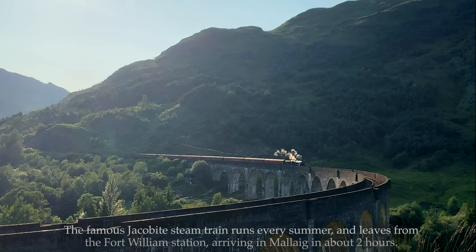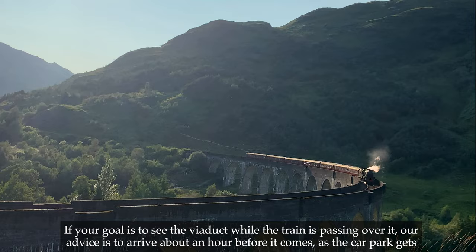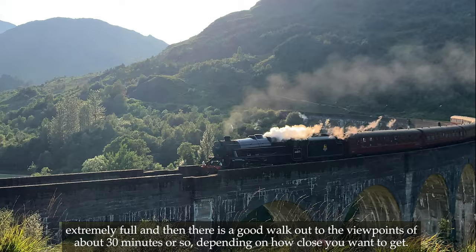The famous Jacobite steam train runs every summer and leaves from the Fort William station, arriving in Mallaig in about 2 hours. If your goal is to see the viaduct while the train is passing over it, our advice is to arrive about an hour before it comes, as the car park gets extremely full and there's a good walk out to the viewpoints of about 30 minutes or so, depending on how close you want to get.